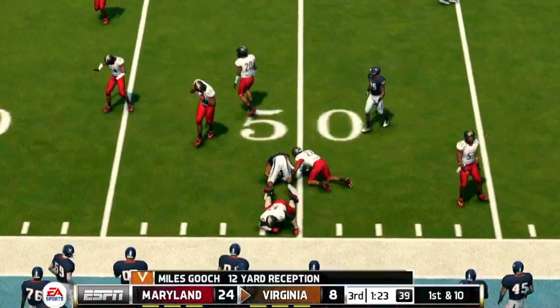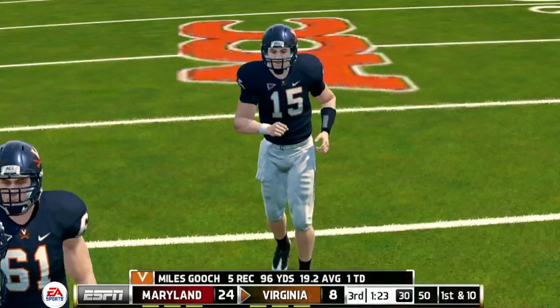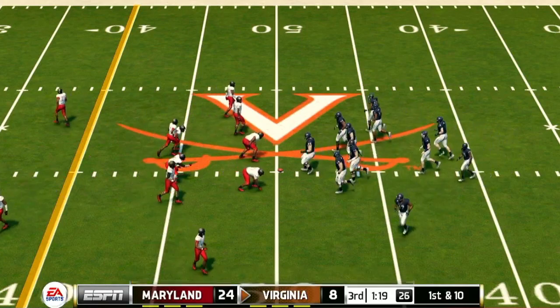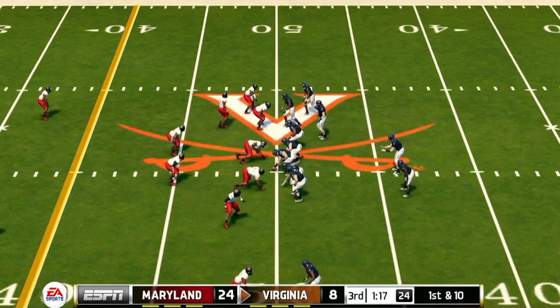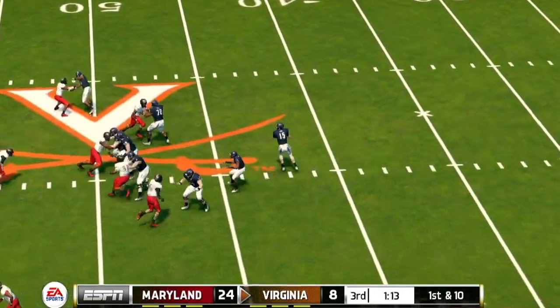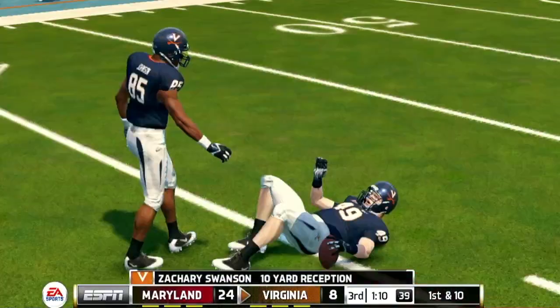And he's taken down around the 50-yard line. Hill makes the tackle at the 50-yard line. From midfield, it's first down. He's tackled around the 40-yard line.